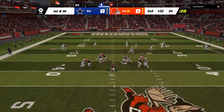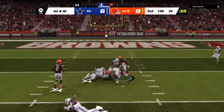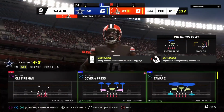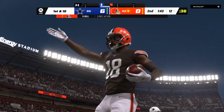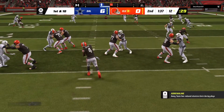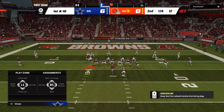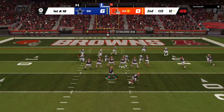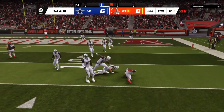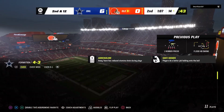On 1st and 10, Watson. That's complete to Bell over the middle. And he gets this one inside the 15, just a yard or two shy of the 10. A well-executed 22-yard gain. Back to throw, Watson. And they'll go backwards here, losing yardage to the 14.